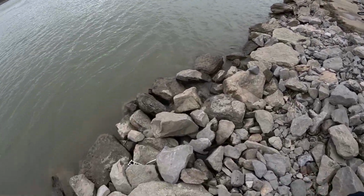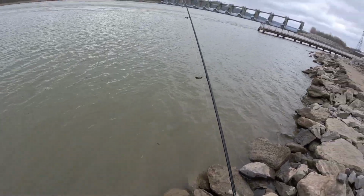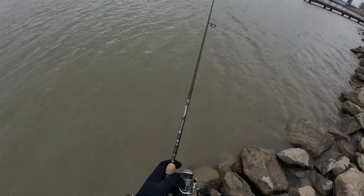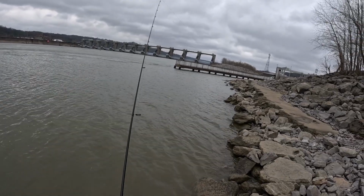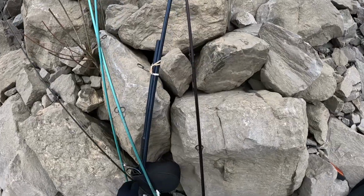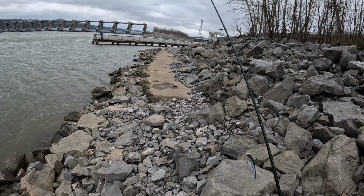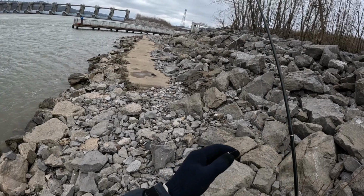Pretty brutal conditions right now. This wind is really taking the life out of me. I've not really caught anything since those 3 sauger. It's just days like this, you really got to grind it out. Sitting down there wallowing, feeling sorry for myself. I need to be fishing. I just got really cold, kind of down and out.